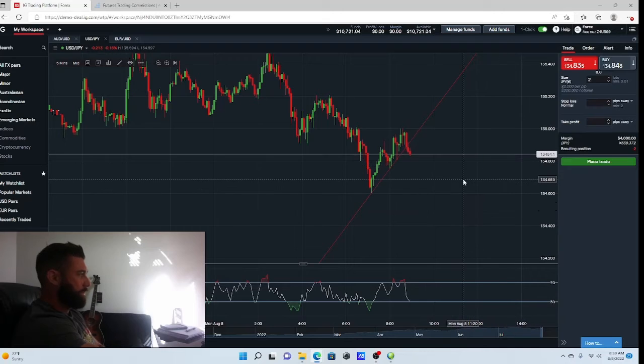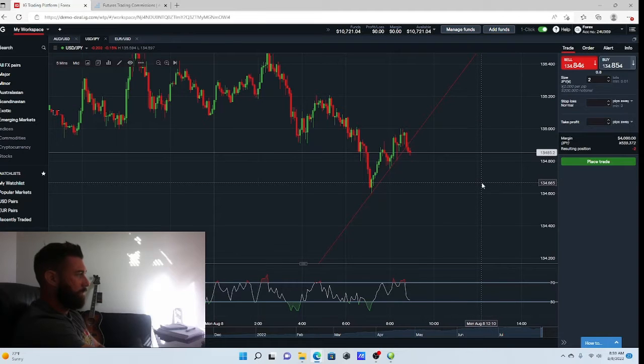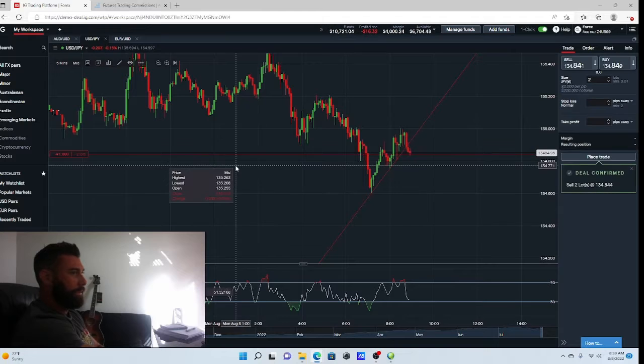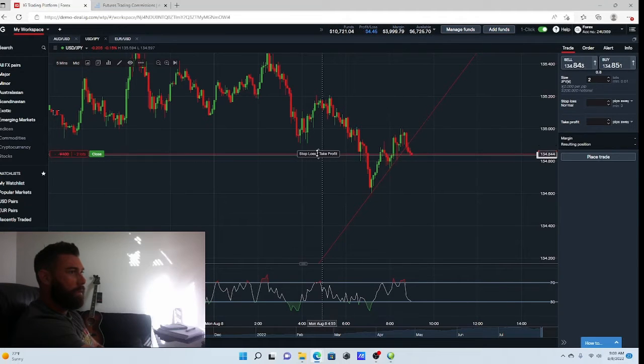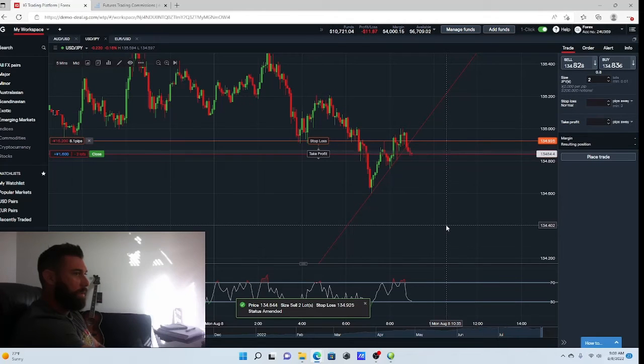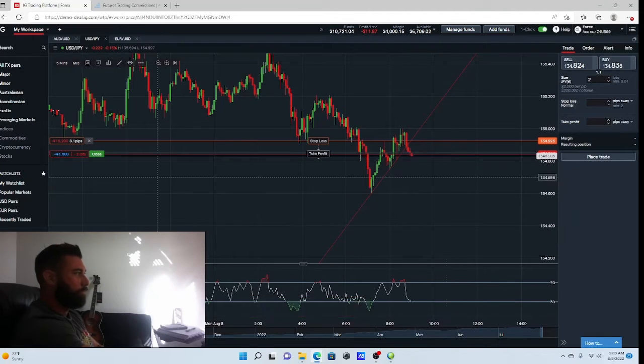I'm starting to see some sell action come in for sure. Starting to see kind of like the buyers backing off a little bit. I'm going to enter this trade at this position. I'm going to bring a stop loss. I'd say right about here, my trade would be considered invalid. All right.